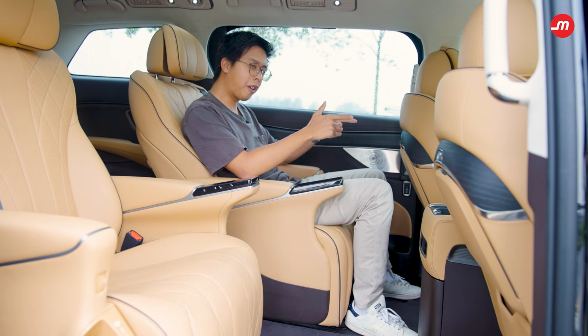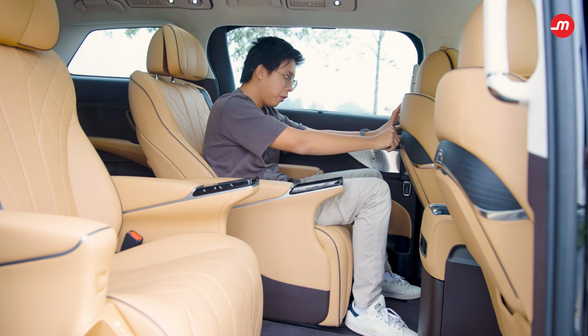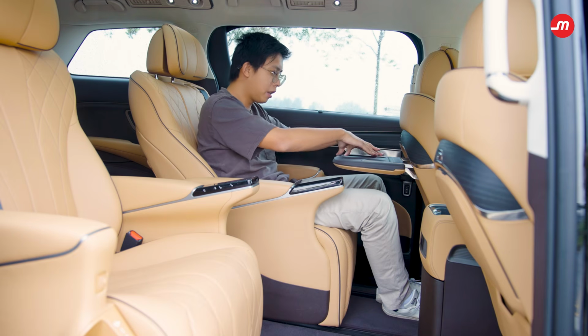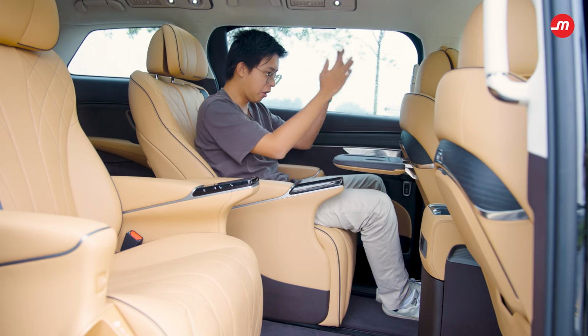So we'll start at the front with this. This is the seat back of the seat in front of you, but you get on both sides a full fold-out tray table with cup holder indents and some other little indents for your phone, and put it here, and I don't know what else you might need.